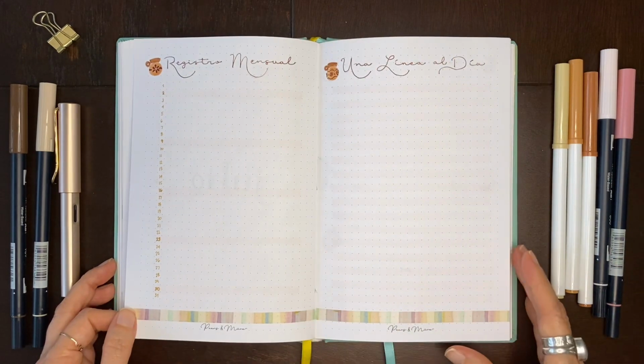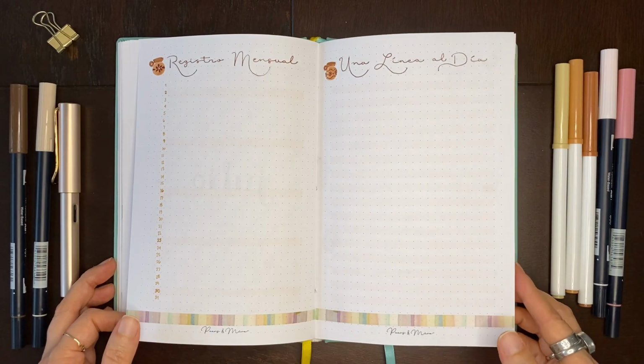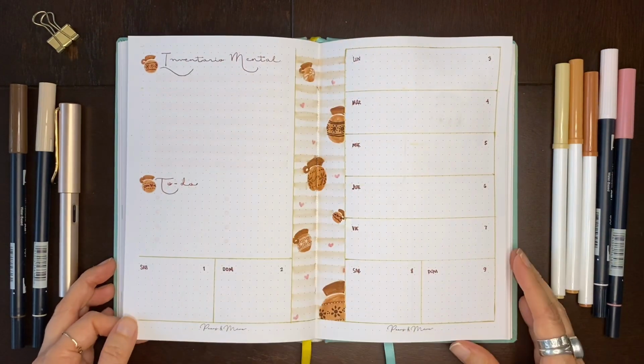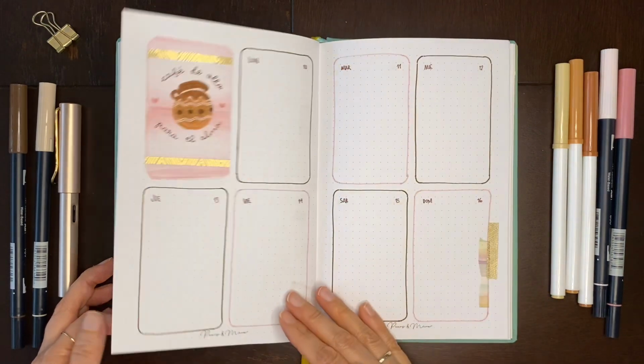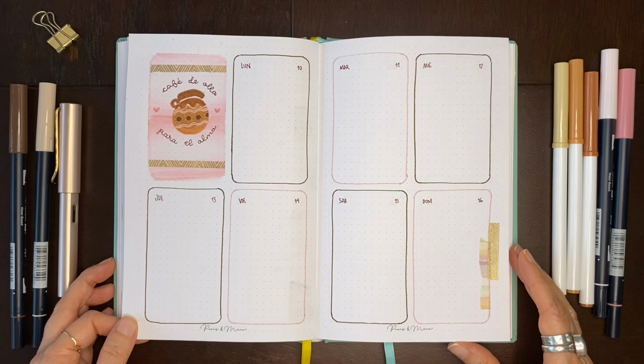And this is the final flip through of this cozy theme that gave me tremendous nostalgia. Clay is a cultural statement of my country, and it will always be part of our lives and our history.